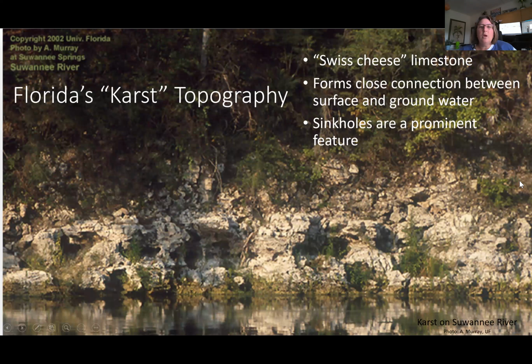Florida does have this very cool karst topography. It's like Swiss cheese. It looks like hard rock, but if you were to hit it too hard, it kind of crumbles. First, we typically have layers of soil that the water percolates through, sand often, and then it gets a little more compact as it gets down, and then it gets into this limestone. This limestone is the structure down in the aquifers, and so the water can move through it.